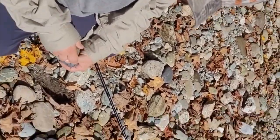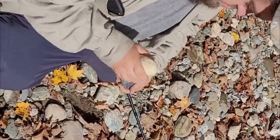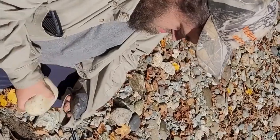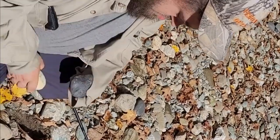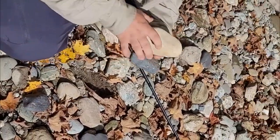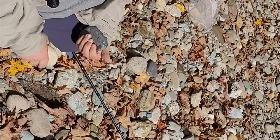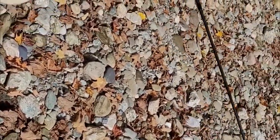You want that bigger stuff? Yeah. It's hard to get into these cobbles. Yeah, it's basalt. It's probably also basalt. I have a hard time with this. Basalt. Basalt. So let me see what the flint looked like again.